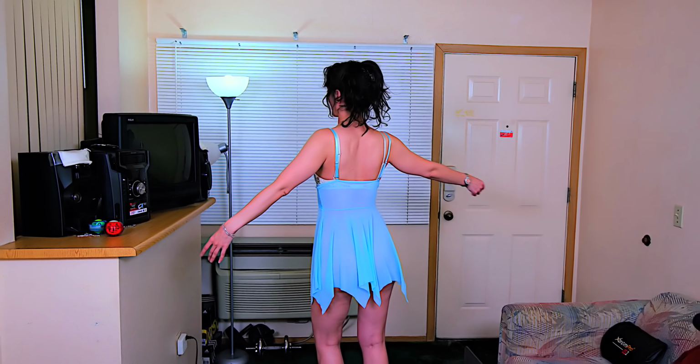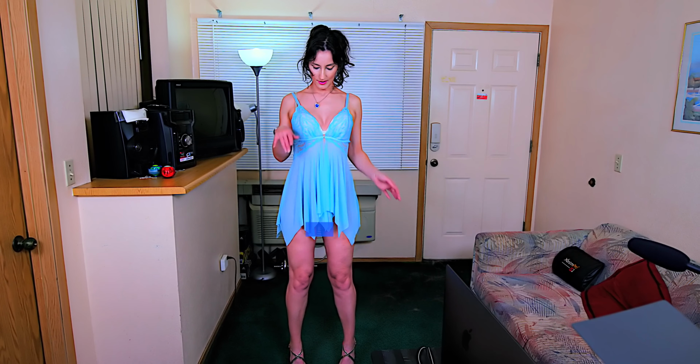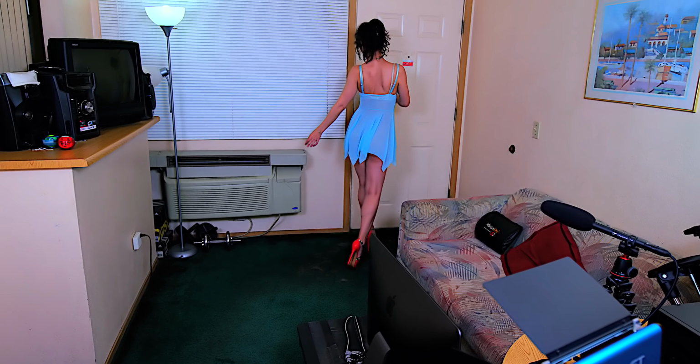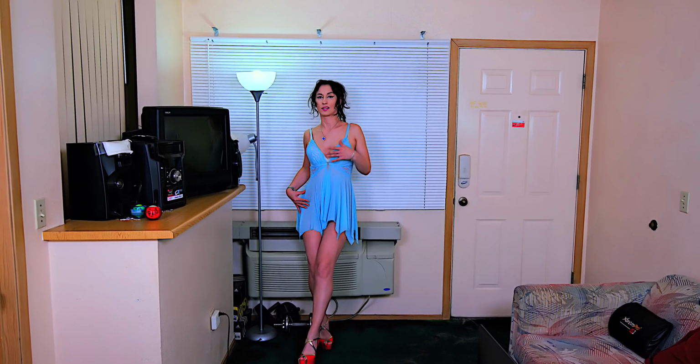Everyone, look at this stupendous no panties lingerie I have on. Look at it. It's so pretty. The color and the lace. It's so sheer and see-through. Let me walk around and show you what it looks like. It feels so silky, so soft to the touch.